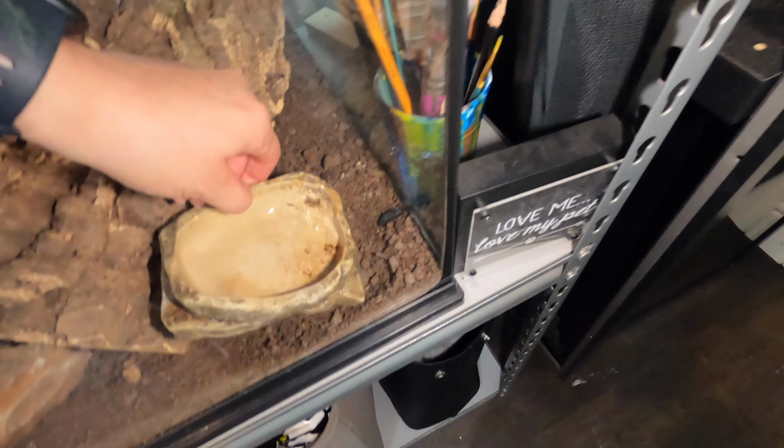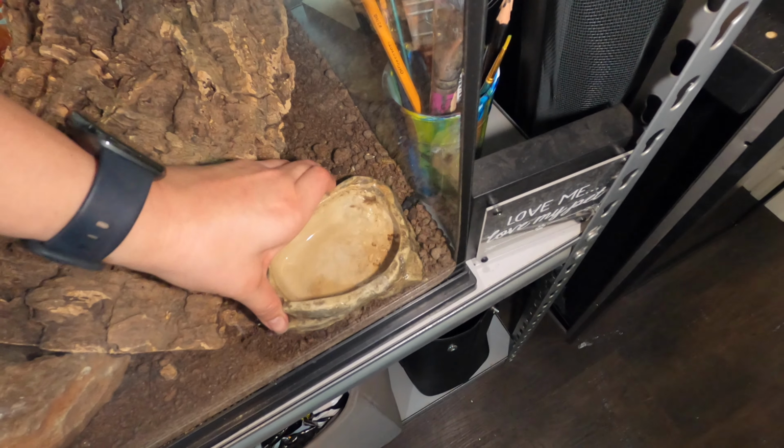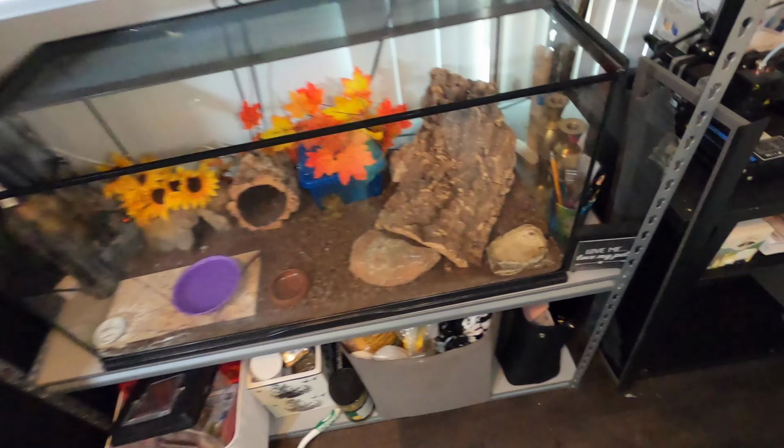What is that? Oh, that's a big ass beetle or something. I'm just gonna leave that alone. Honestly, I don't want to deal with that shit today. Not this early in the morning.